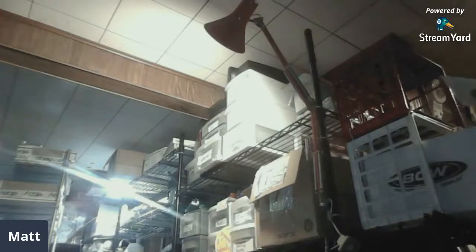All right, what's this? Golden Crest. All right. Oh, it does have BMI. This might be the riskiest one. This might be the one that gets us shut down.